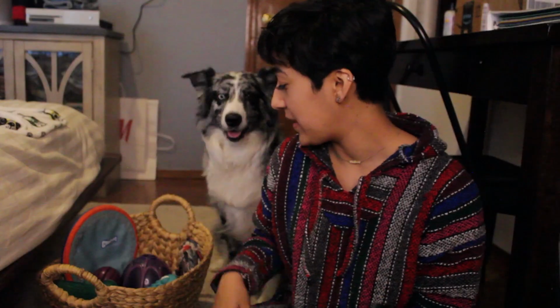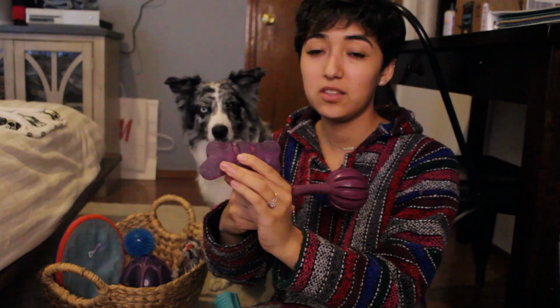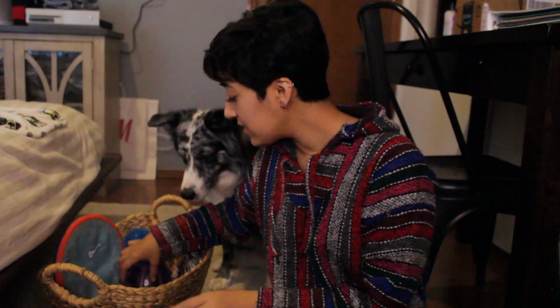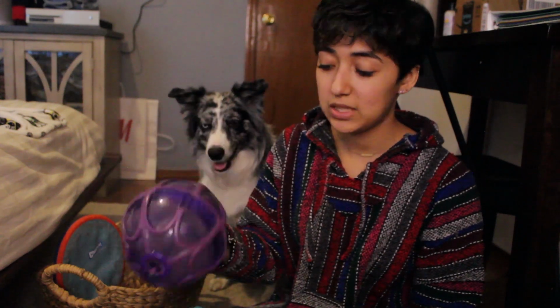No, nothing? Okay. So I do have some treat dispensing toys. These you put little crackers inside, and it's rubber as well. This one is bendable. It rolls and goes everywhere. And then you put treats inside as well. I also have this actual treat dispensing toy that you can also put food in. It's like a slow feeder kind of thing, and it keeps them entertained.